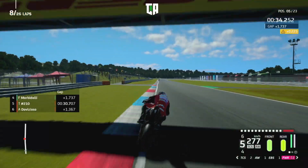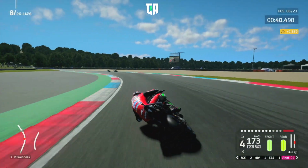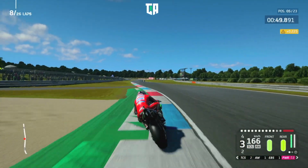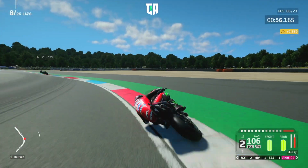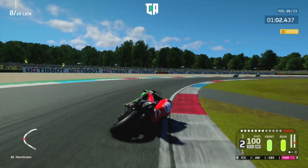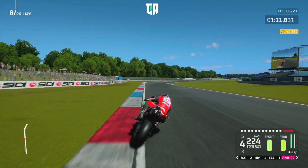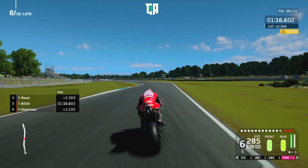Struggling to keep up with Morbidelli. But I have got moderate damage as well. Bit out of shape there, aren't we? They're having a battle in front. It's Rossi, isn't it? Morbidelli. That's allowing us to catch up a little bit. Morbidelli's flying. Can we catch Rossi? Seems like he's slowed down a bit.